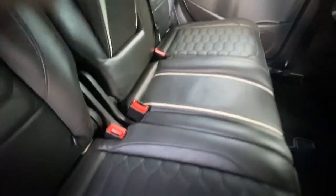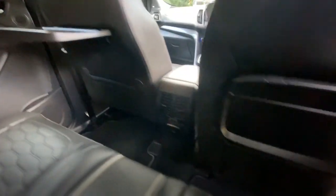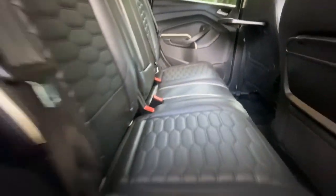Cup holders. It's also got the 230 volt socket in the back. Not sure what you'd use it for, but obviously it's there if you need it. It's got the tables for the kids, or for yourself, or for whoever, with a drinks holder. And all the seats are really nice and clean.